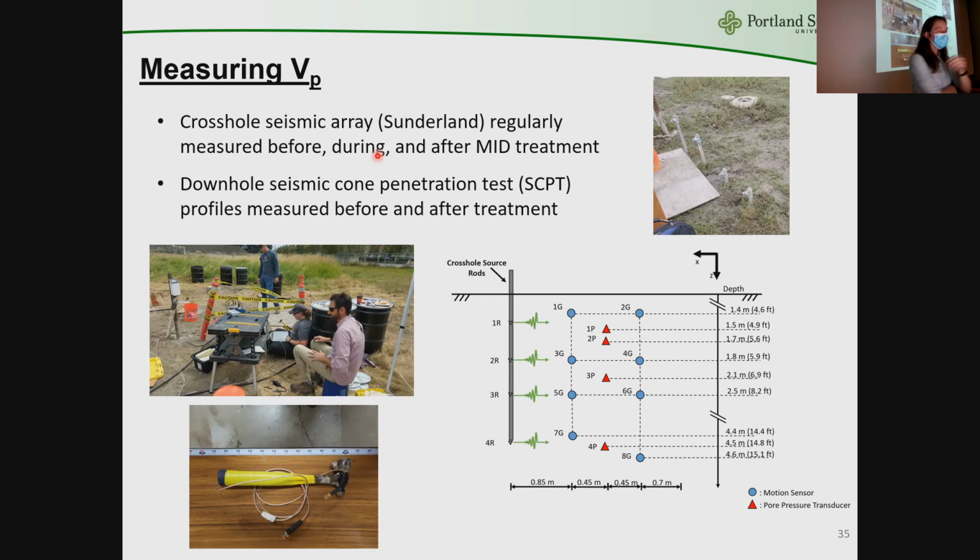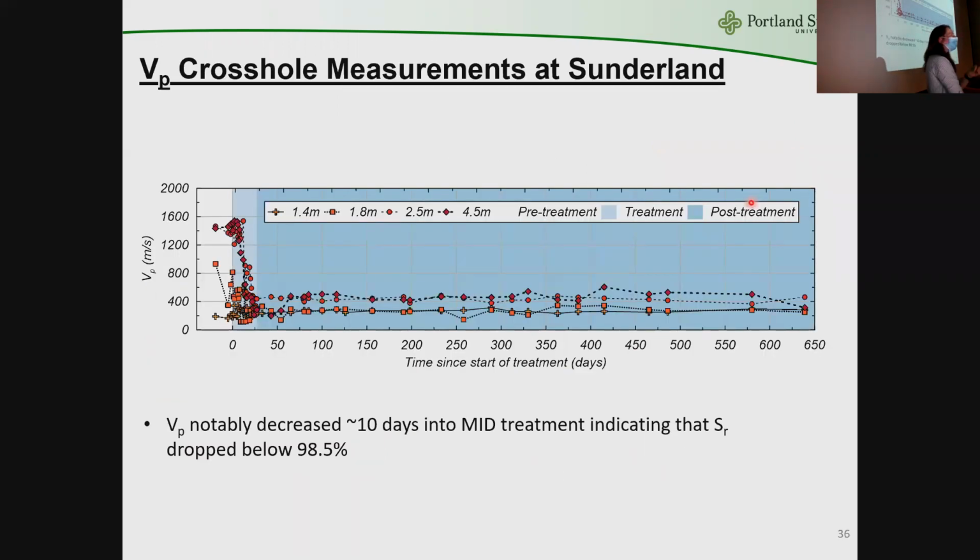To do this, we had a crosshole seismic array at the Sunderland site. We have seismic sources that are located at a certain distance from our geophones that are a distance apart. So we could send a seismic wave, or a P wave, down from the sources and then measure the difference in arrival times between the geophones at the site. This is just images of our graduate student performing these tests with an instrumented hammer. And here on the right is the seismic source, so what she's hammering to send the wave down into the ground. By performing these crosshole tests regularly throughout the treatment and then after treatment, we can look at changes in our P wave velocity.